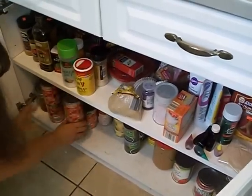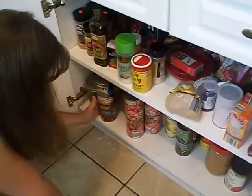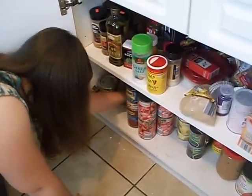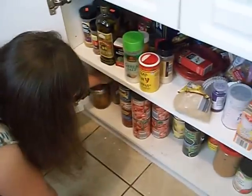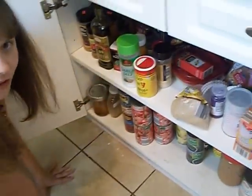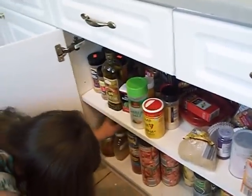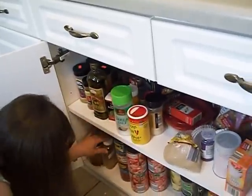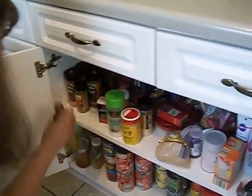diced tomatoes. And over here I have cans of beans like for chili. So we have cannellini beans and chili beans and black beans. We have a lentil soup back there. This is local honey that we get from a member of our church. It's a very big blessing to us. We have some evaporated milk, which is important. We use that a lot in our baking. And we have some oil. And of course we have olive oil up here too.